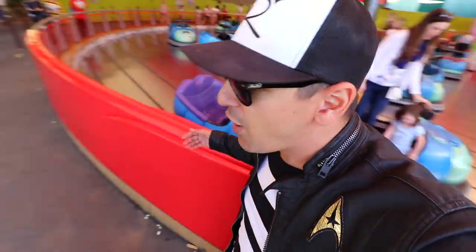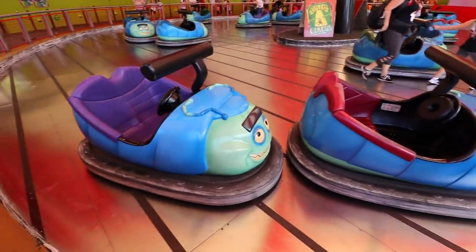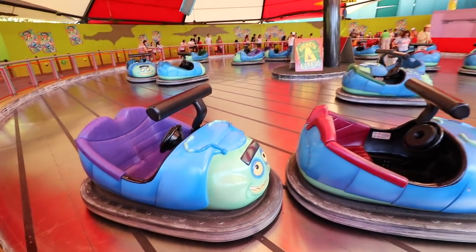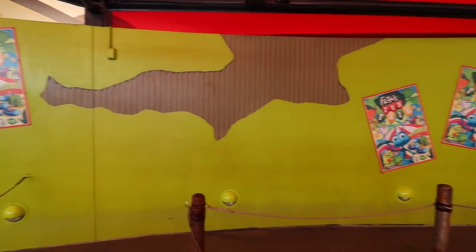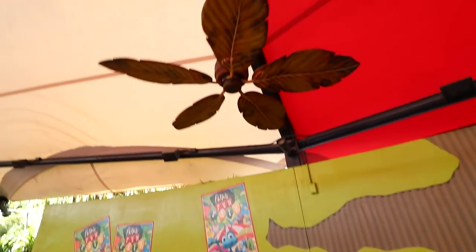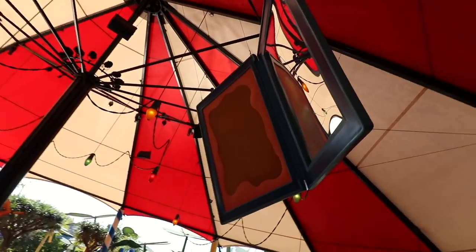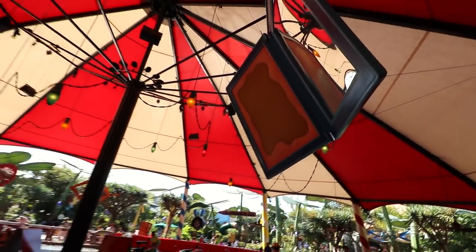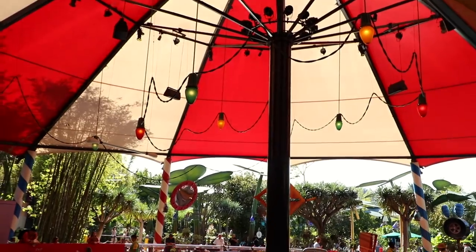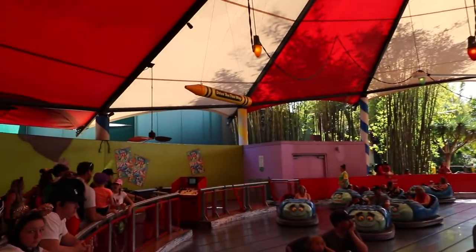Look at that Tuck and Roll themed bumper cars, George. You ever ridden a flea before? Of course not. That's something you can only do at Disneyland, where dreams come true. Ooh, look at that. More cardboard theming on the walls. Like we got some cardboard box here. Look at the fan, made of leaves. And look at that. A compact mirror complete with makeup. That's how George gets his amazing contour. I love the giant Christmas lights, the giant Q-tip over there, and of course, the giant Crayola crayon.